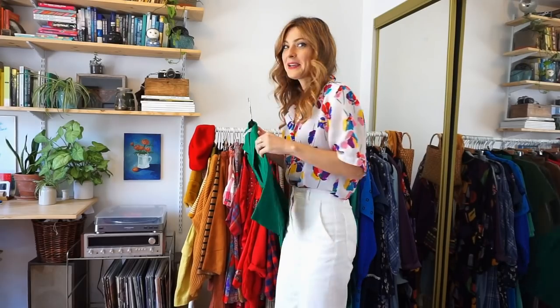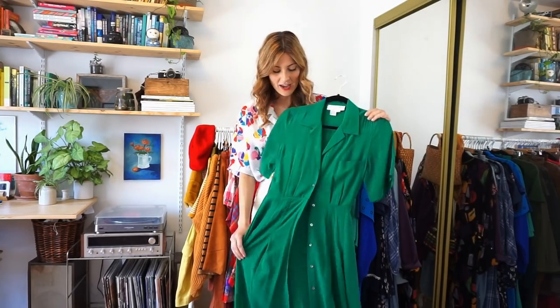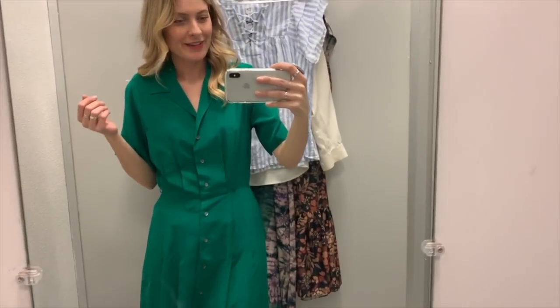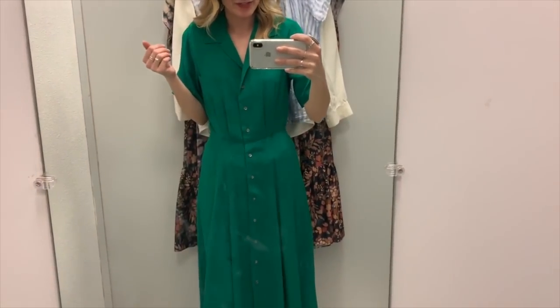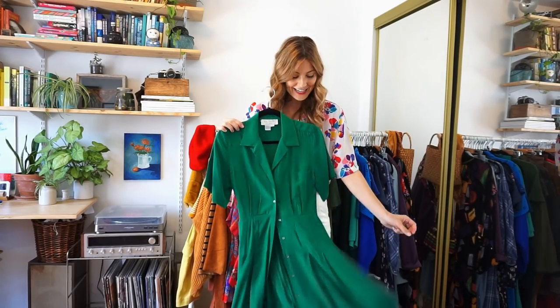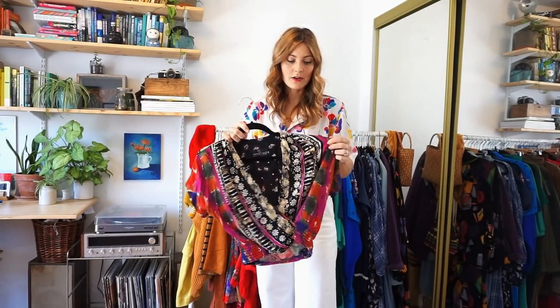Before we get started, I just wanted to pull out a couple of my favorite colorful pieces and show you guys. Okay, so you guys have seen this dress. Of course, I thrifted this in my Come Thrift With Me at the Walmart of thrift stores. I just got it back from the dry cleaners and I'm really excited to start wearing it in my everyday life.